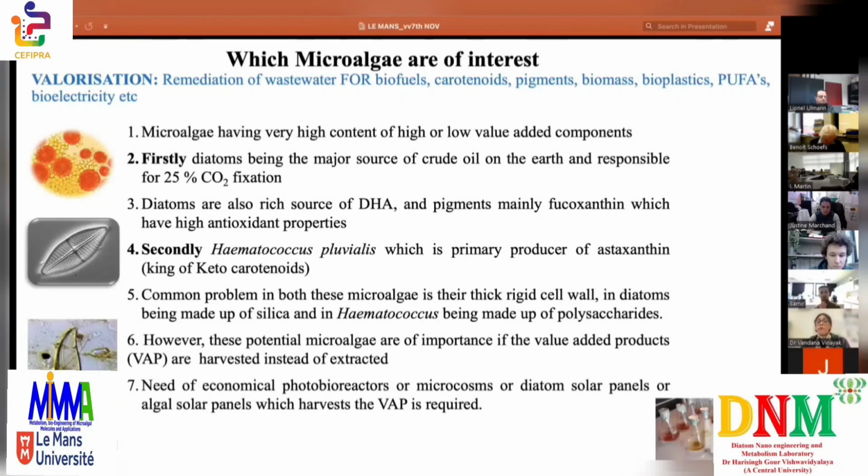Diatoms are a major source of crude oil, and geologists have claimed that almost 30% of the oil comes from diatoms. They are responsible for carbon dioxide fixation of about 25%. They are a rich source of DHA and pigments which have antioxidant properties, mainly fucoxanthin. The second microalga of our interest is Haematococcus pluvialis, which we know produces astaxanthin, the king of phytocarotenoids, which has high antioxidant and anti-inflammation properties, and various other properties which would be necessary to get rid of many diseases.